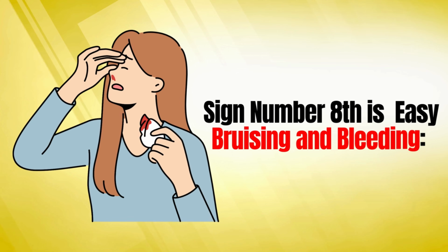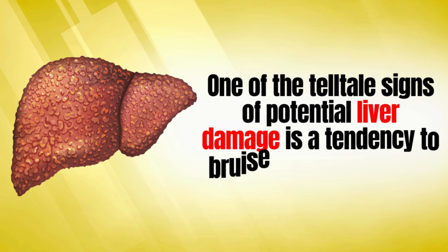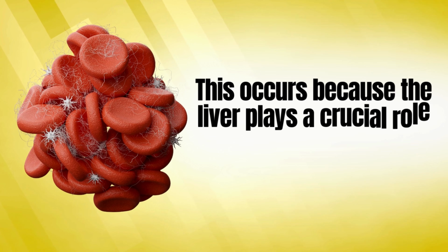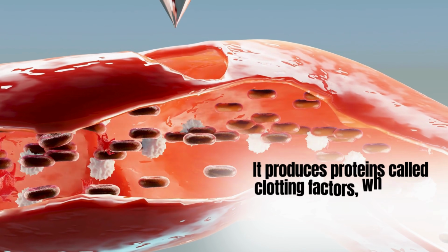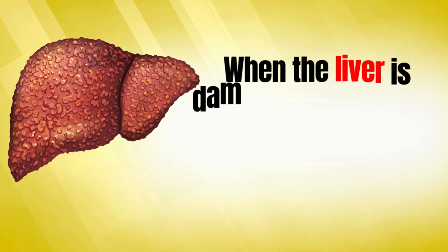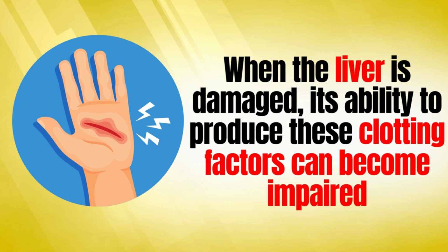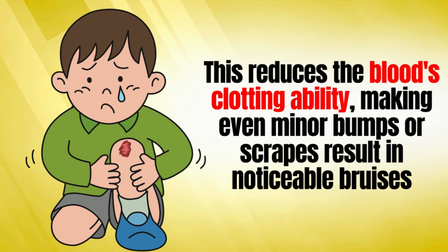Sign number 8 is easy bruising and bleeding. One of the telltale signs of potential liver damage is a tendency to bruise and bleed easily. This occurs because the liver plays a crucial role in blood clotting. It produces proteins called clotting factors, which are essential for forming clots and stopping bleeding after an injury. When the liver is damaged, its ability to produce these clotting factors can become impaired. This reduces the blood's clotting ability, making even minor bumps or scrapes result in noticeable bruises.